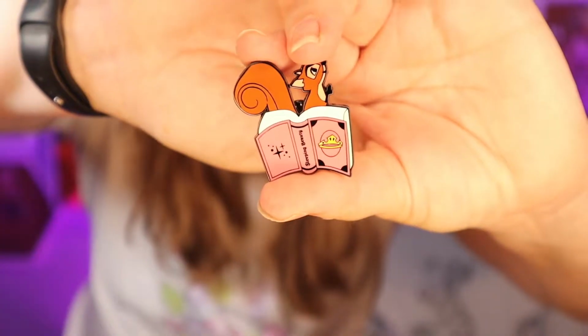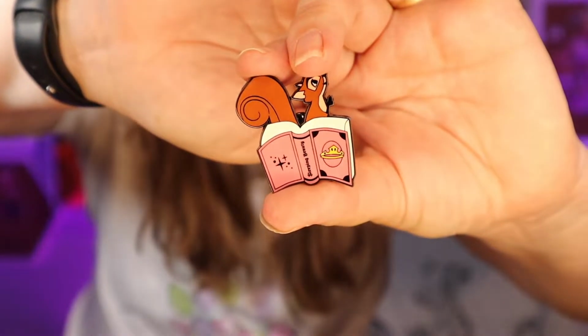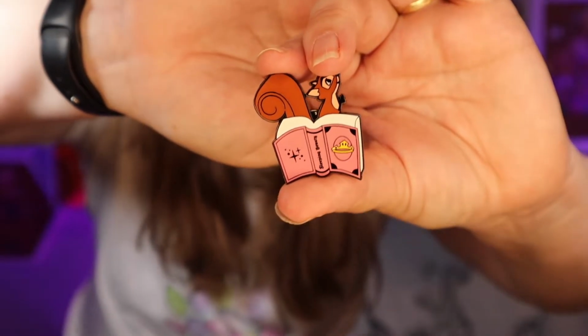Look, unnamed squirrel. Oh, the little squirrel from Sleeping Beauty. This is very sweet. I'm not necessarily a huge Aurora fan. I like the fairies in Sleeping Beauty, but look at this. Oh, she is darling. Well, you can just stay right here with us.